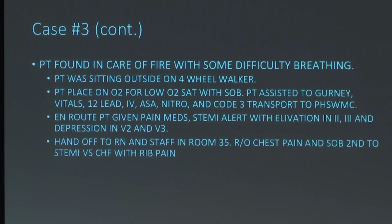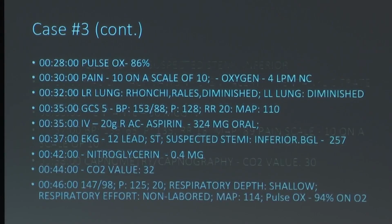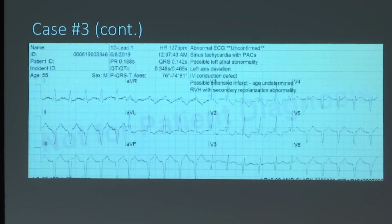Sitting outside his facility on a 4-wheel walker, was given some nitro, transported code 3, en route given pain meds, STEMI alert because he has elevation in 2, 3, and depression in V2 and V3. Handoff. Okay.